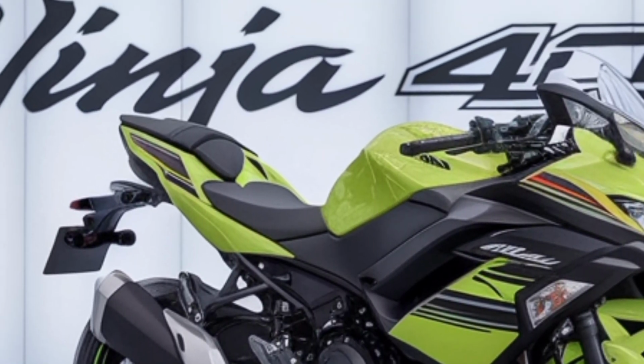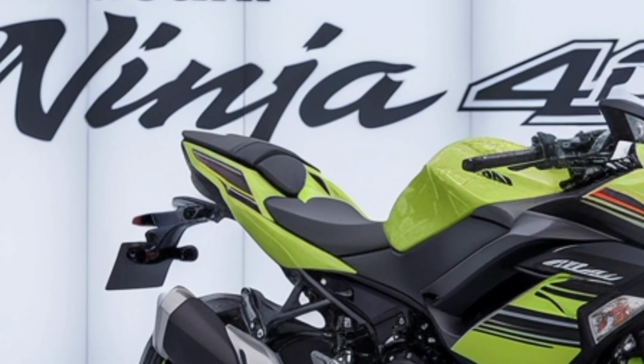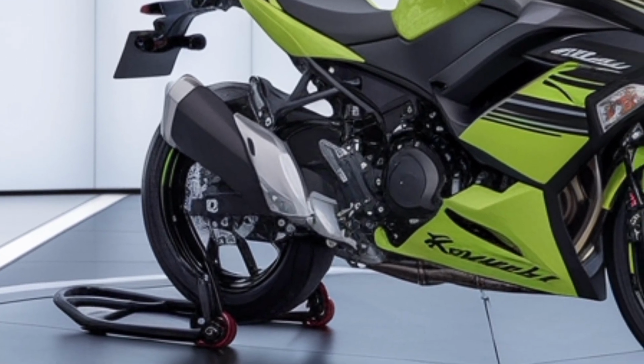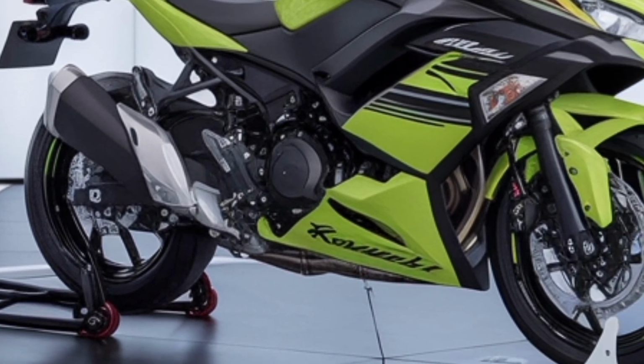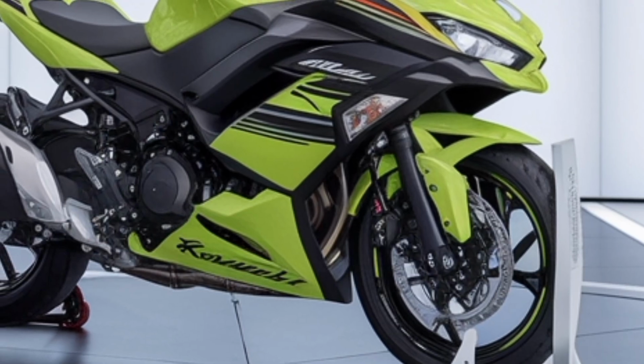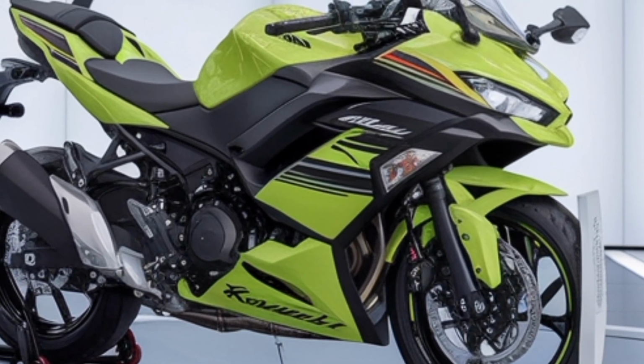The bike also gets multiple riding modes, including road and rain, making it more versatile than before. Traction control is standard, which is a welcome addition at this displacement level. There's also an eco-riding indicator to encourage fuel-efficient riding when you're not pushing hard.